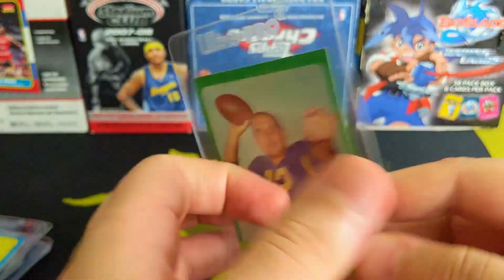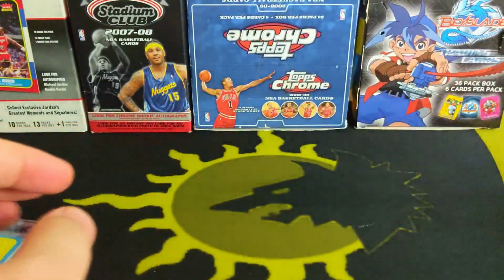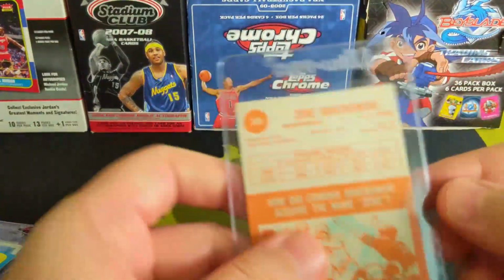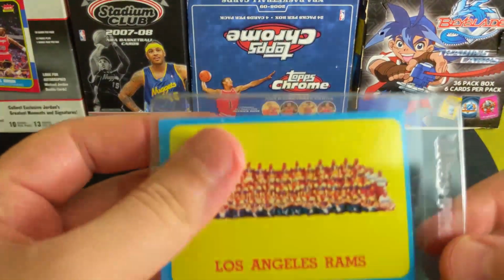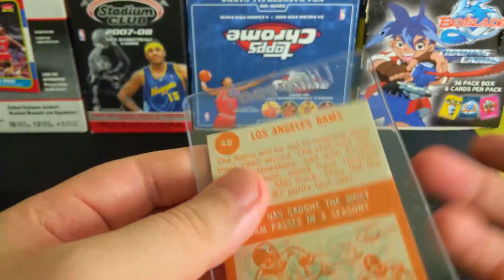And let's be honest, I'm pretty sure a lot of people that collect cards, or open cards in general, don't really read the back. Let's be honest. When was the last time I saw someone reading the back of a card? I don't know. I do sometimes, but most of the time, no.